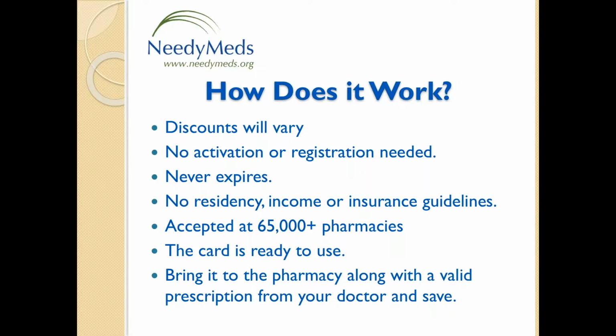So this is how they work. Pharmacies negotiate discounted prices with a person called an adjudicator. Discounts change frequently. They vary from month to month and even from pharmacy to pharmacy. Because of that, we recommend trying the card each time you make a purchase. With the NeedyMeds drug discount card, there is no activation, there is no registration, there are no eligibility requirements, there's no application, and our card never expires.